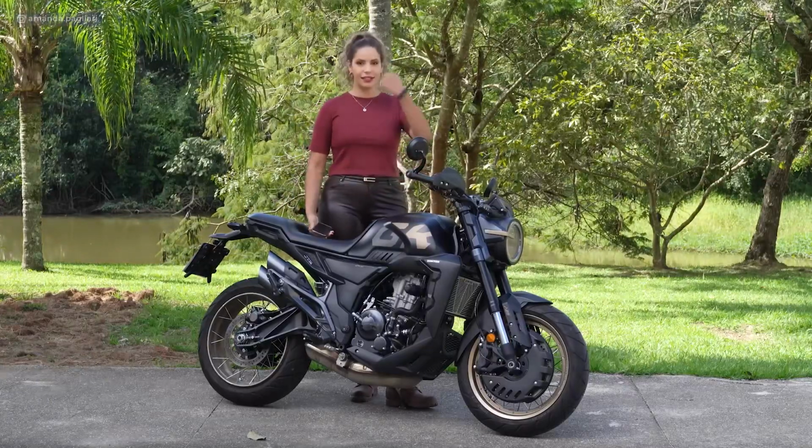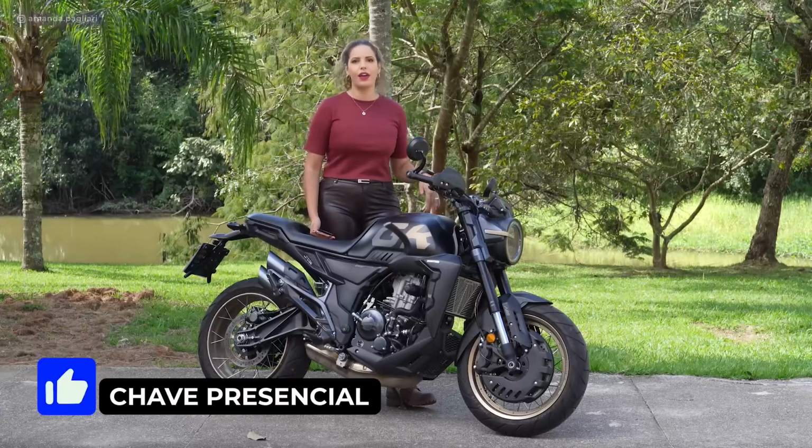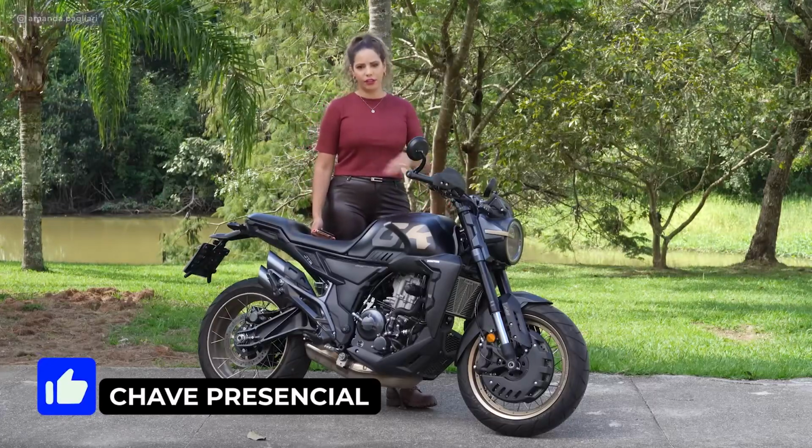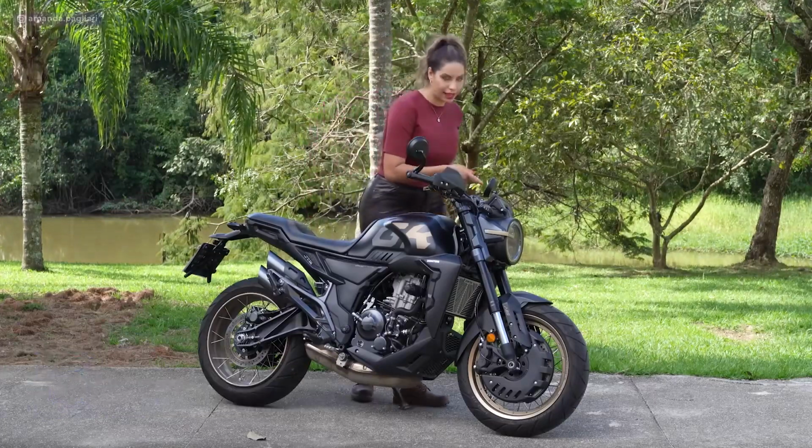Another good thing is the proximity sensor that's here on my arm. It's really easy to carry. It really makes our lives easier, and it's discreet here. I liked it.